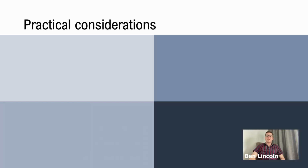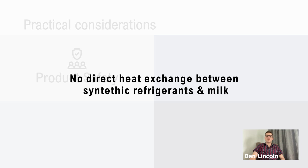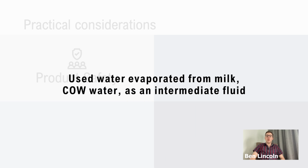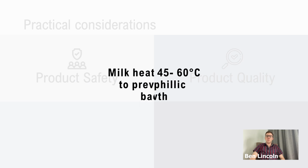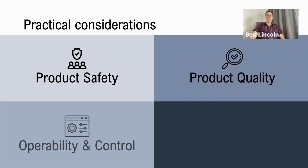We considered various aspects to ensure that our solution is working within the current standards. For product safety, the process had no direct heat exchange between synthetic refrigerants and processed milk. Instead, the team used some of the water that was evaporated from the milk, called cow water, as an intermediate fluid. To keep within the process safety standards, the milk was heated to 60 degrees in one heat exchange, which would prevent rampant thermophilic bacterial growth.